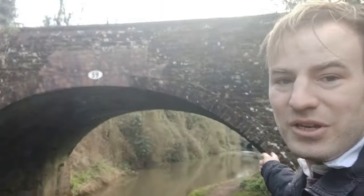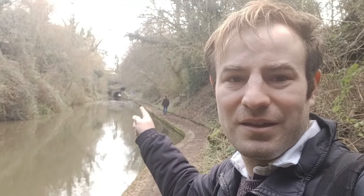Today I'm going for a walk by the Grand Union Canal and I'm in Warwickshire. I'm in the village of Shrewley. We're going to pass under this bridge here, and on the other side of this bridge there is something really quite different to what you'd normally find. There's a canal tunnel. Now you can see up ahead the canal tunnel.